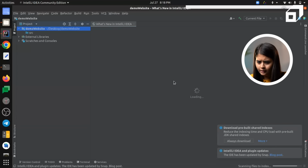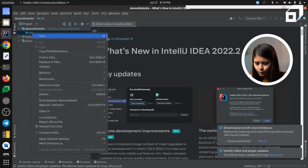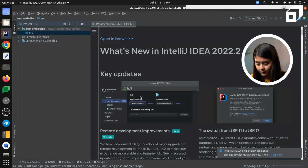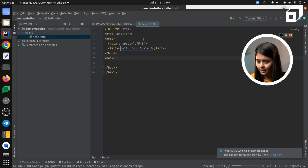So yes, this is the source directory. Let's try to create one new, maybe a web page here. So this is the HTML file. Let's name it hello, and let's give the title hello from SCALER. So this is the title of the web page. A very basic and simple project, right? It can be your big mobile application project or maybe any machine learning or AI related project as well.